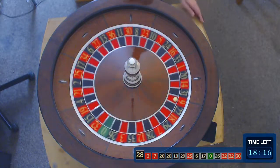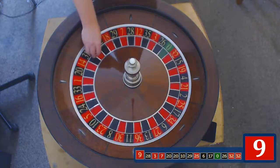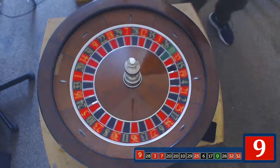Having red number 9 doesn't help the cause. 9 is red, odd, low. First dozen, third column, part of the Orphelins section of the wheel. I'm going to get on my feet for the next little bit.